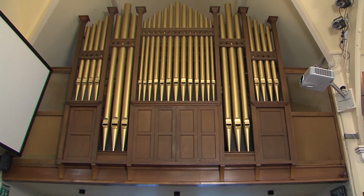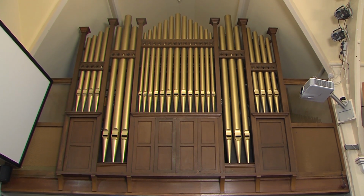organ on a new purpose-built gallery on the south side of the church. A few bits and pieces have been done since, most recently by Keith Ledson, when he did some electrical upgrading works.